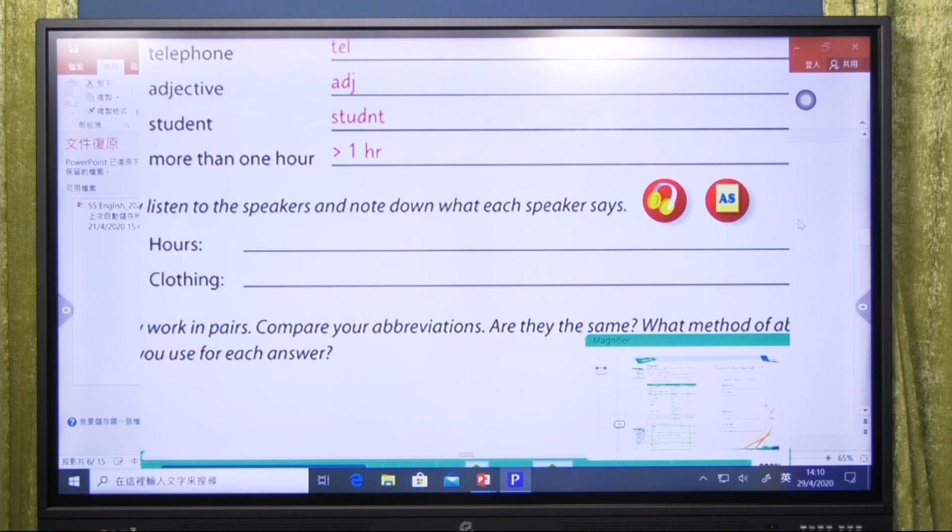Integrated skill, taking notes. Exercise 8, page 36. Now listen to the speakers and note down what each speaker says. A normal working day starts at 9 o'clock in the morning. Most office workers have to wear a suit.